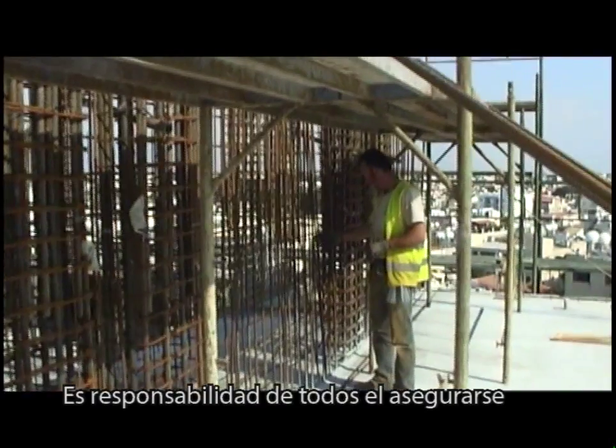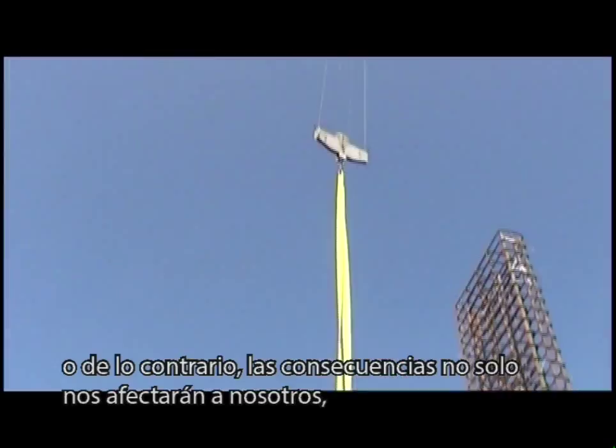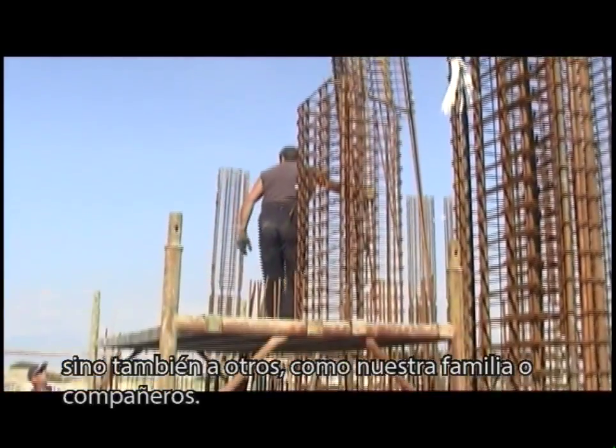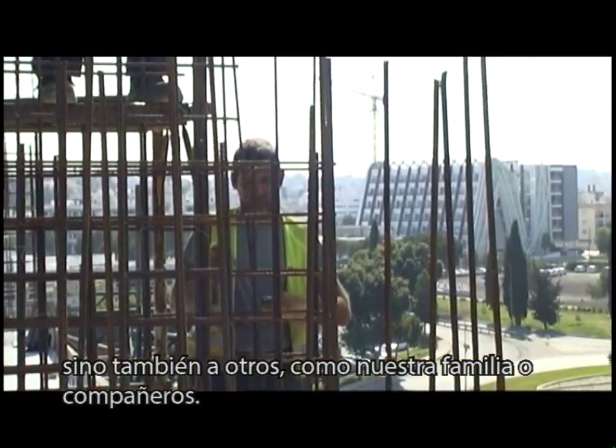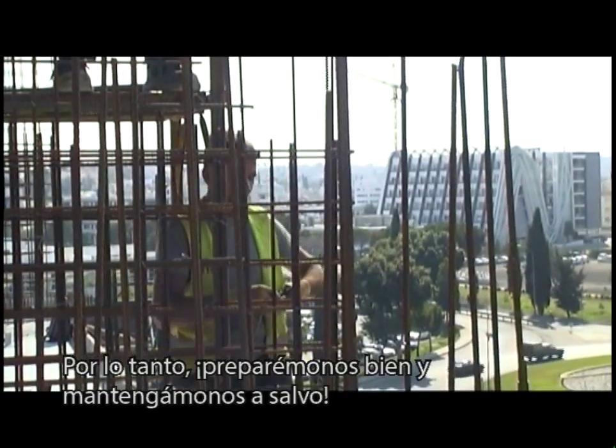It's everybody's responsibility to ensure safe working at height in the workplace, because if not, the consequences will not only affect us, but other people too, like our family or co-workers. Therefore, let's be well trained and keep ourselves safe.